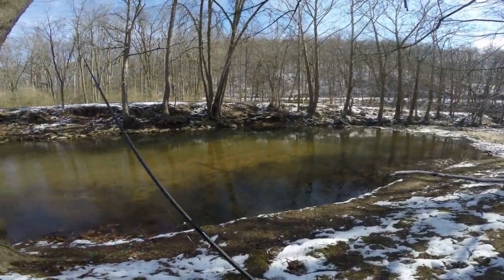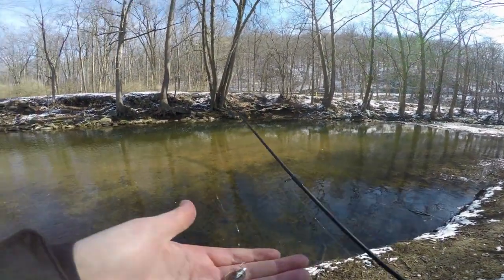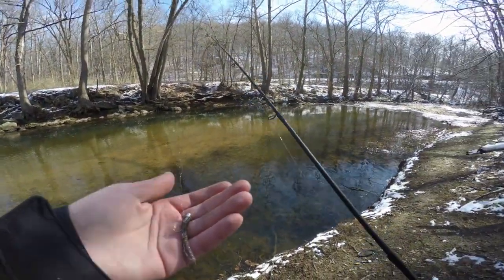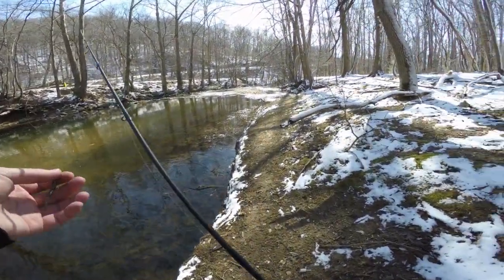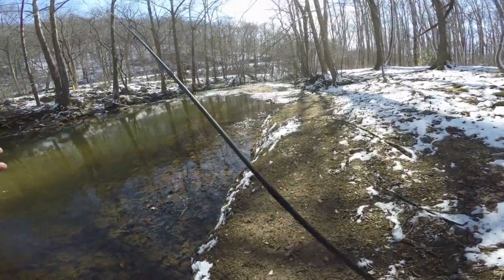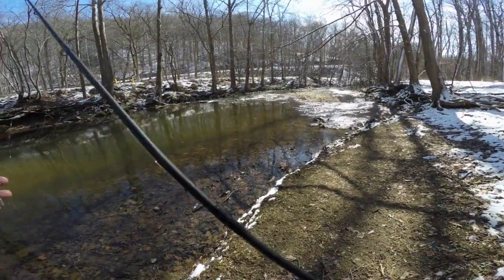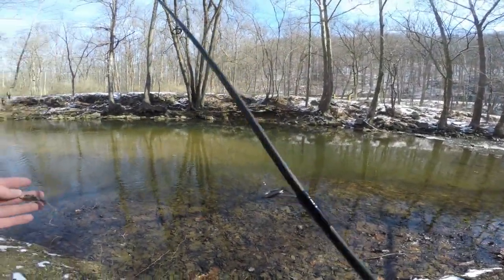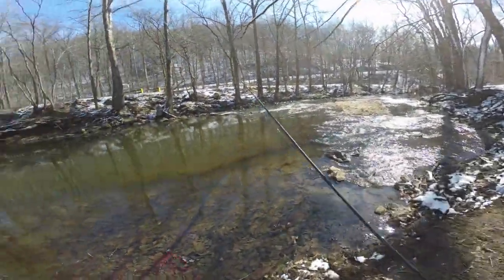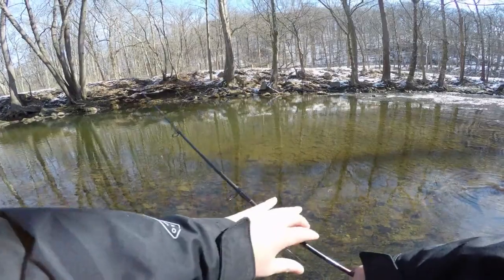Made it to this deeper pool here. I had a bite on the little Freedom Baits jig, but I switched it up to this paddle bug rig, mainly because it has a heavier jig head on it than what I was using before, and this is a deeper hole. I want that lure to get down in the water column faster so I can get to where these fish could possibly be hiding. I've already fished this hole with the Freedom Baits since I had the bite on there, but now I'm going to fish it over again with this paddle bug rig and see what else we can do.